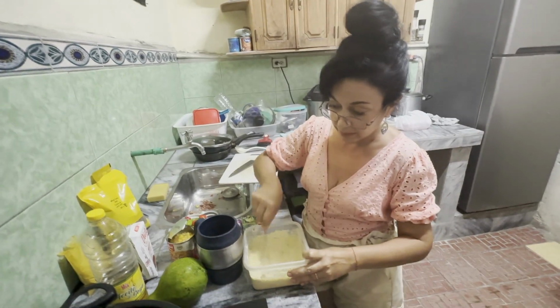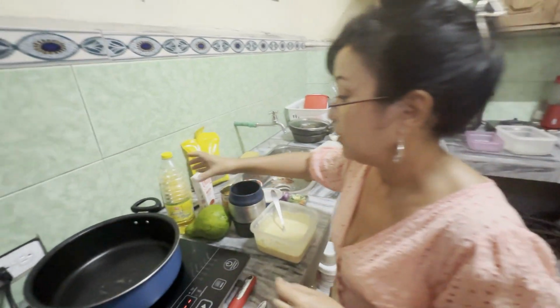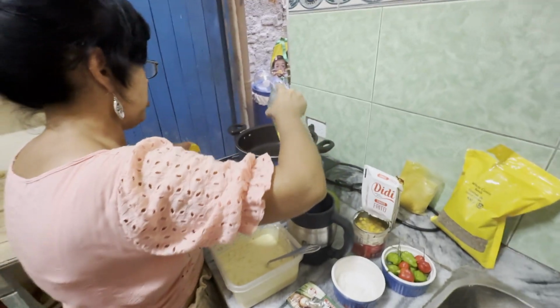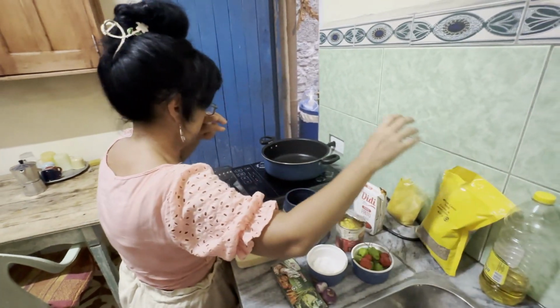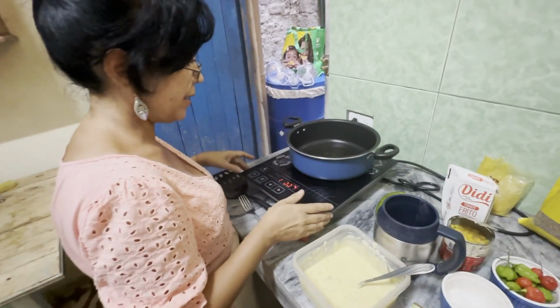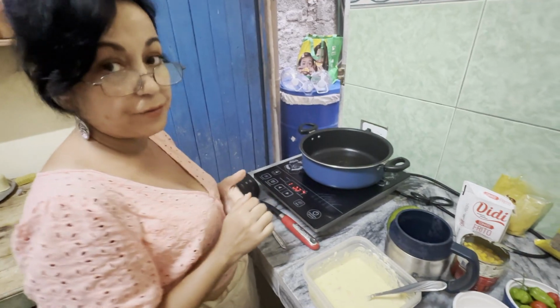Now my fritters are ready to go. I am going to start the fire. Okay, this is a deep fry. I am not going to put a lot of oil, but still if you want to make a deep fry, you can do it at home. And I am going to start the fire at the highest point to make the fritters.